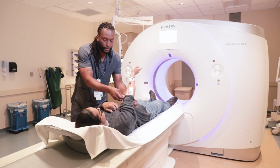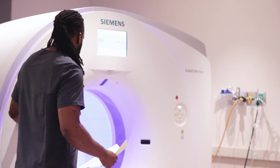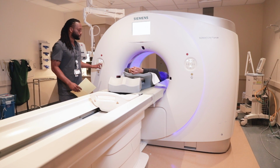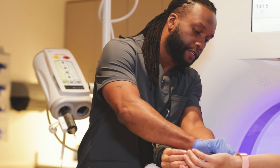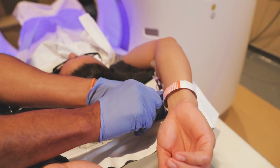The technologist will ask you to lie down on a table for the scan. The table will move in and out of the scanner as it takes pictures. The scanner looks like a large donut. Unless your scan involved drinking contrast, the technologist will inject the dye using the IV line inserted by the nurse.